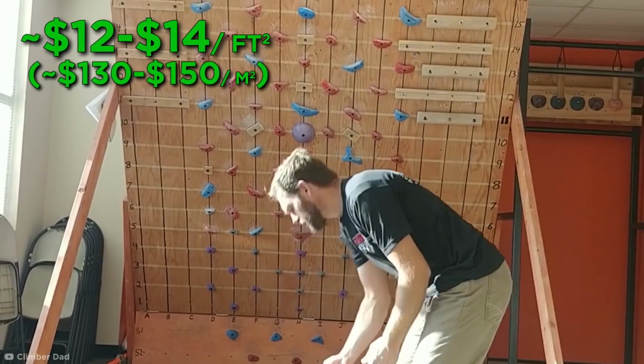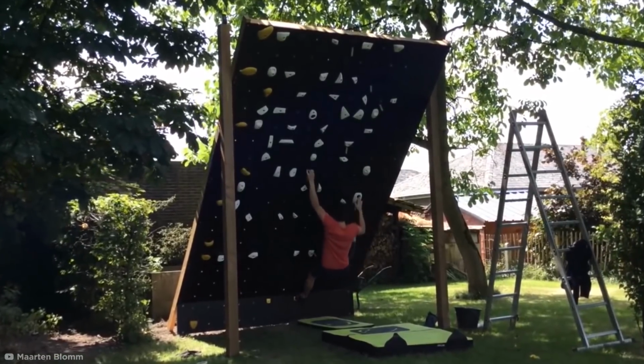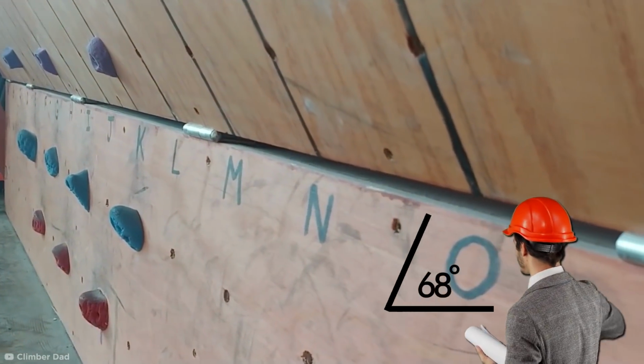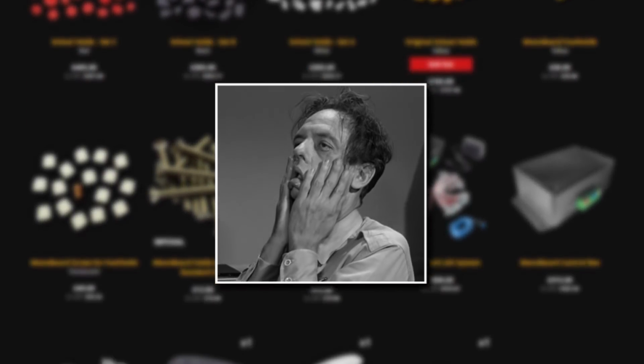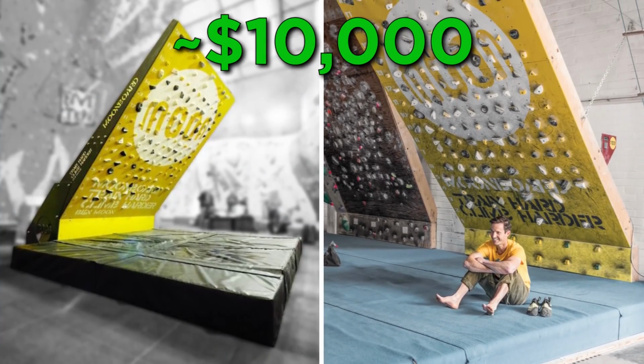Costing around $12 to $14 per square foot, you can build a wall completely custom to your experience level for your backyard. If you're real handy, you can build it with a pivot to increase the angle the more you improve. Or if that's too much effort, you can get a DIY kit from Moonboard. And if that's still too much work, you can buy a pre-prepared freestanding Moonboard for around $10,000.